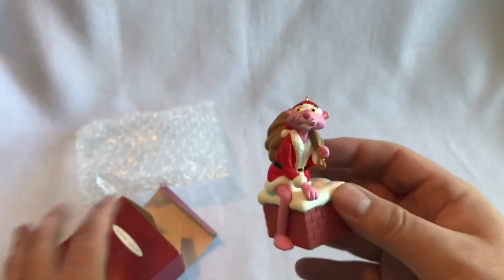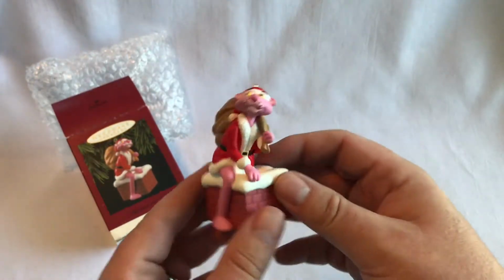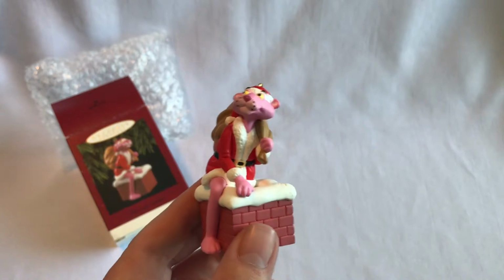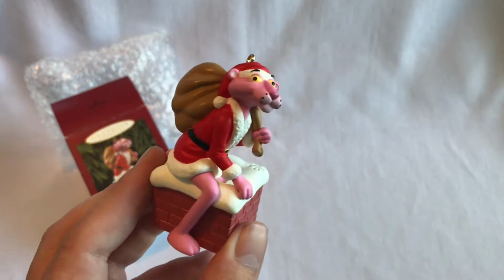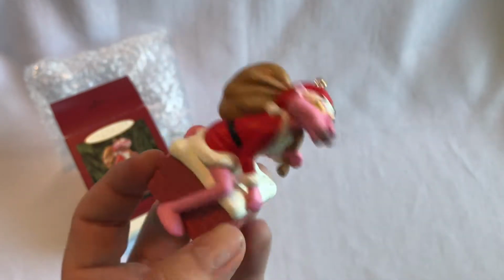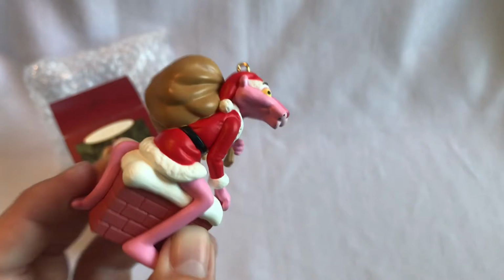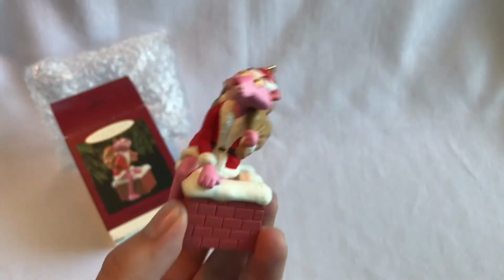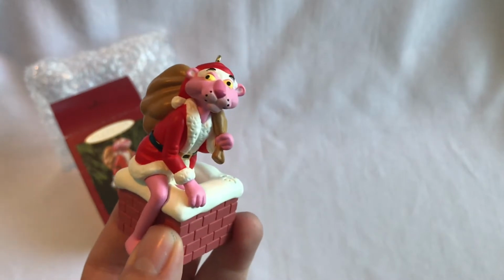So in all, it's a pretty cool ornament for being, you know, was it 25 years old, right? '93? Yeah, 25 years old. So it is a cool ornament. There's a lot of dedicated Pink Panther fans out there. I am not one of them. But for a fun element on the tree, if it will bring someone joy, then it belongs in our home.